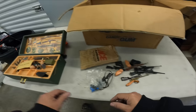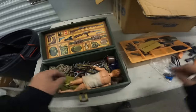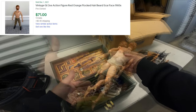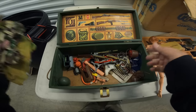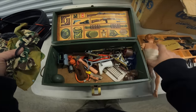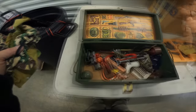Sometimes these things can be worth as much as a doll, I think. Oh, yeah. Here we go. Here's another guy. War was tough on these guys. They are in pieces. But look at all this stuff. This is great. Really good. Look at all these guns. There's more guns than G.I. Joe, so maybe we'll find some more dolls. Right? Let's see.